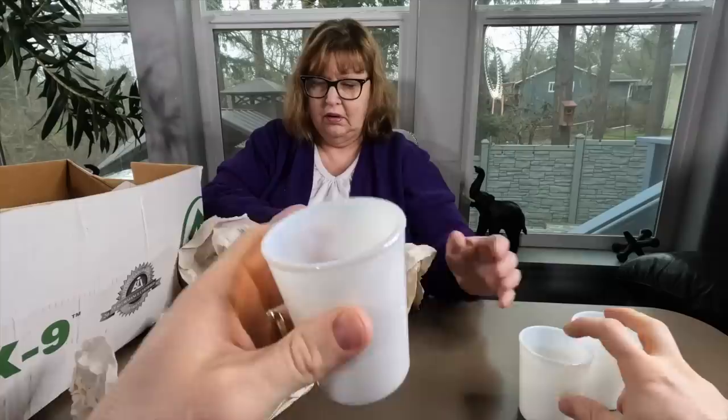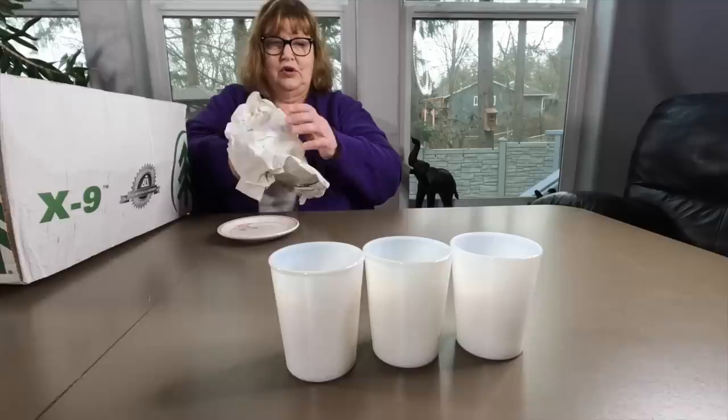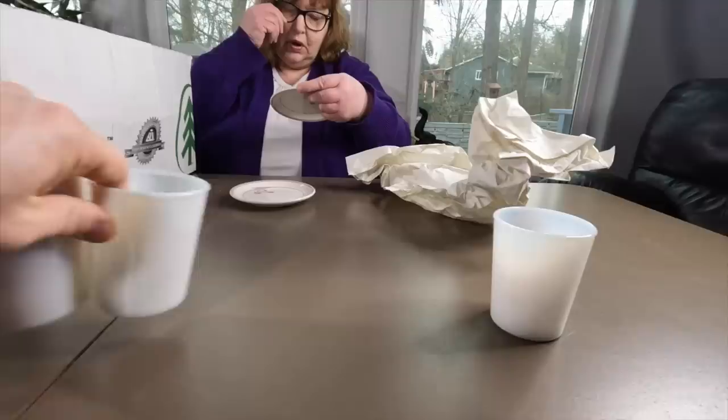And of course they've got to come in threes. We don't know where the fourth one is. We've got a lot left. Who made these milk glasses? I don't know. I didn't see anything. There's the others. Ooh, these are so pretty. Awesome. Buffalo. Are those buffalo?